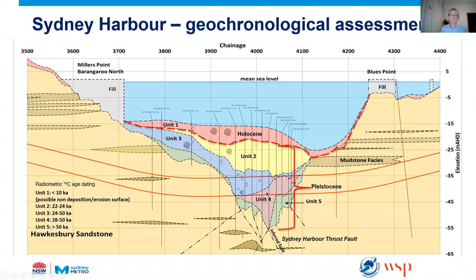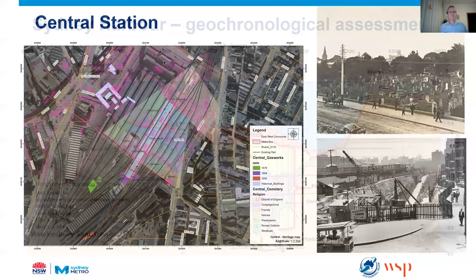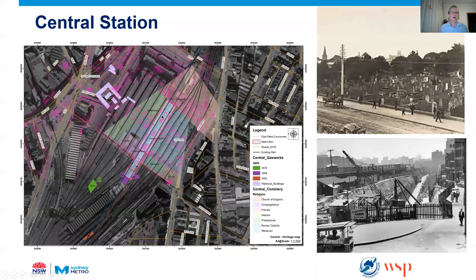All right, the next one that was of interest was Central. A lot of you probably catch trains through Central and wonder what's going on. But the earlier work we did there was quite significant, trying to pull together and understand the cemeteries that we had there, old buildings, gasworks, and plan all our investigations around this. So a lot of people that used to go to UTS would have walked down Devonshire Street here, and back in the old days, that was where the cemetery was on the northern side.